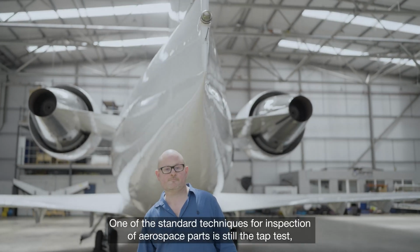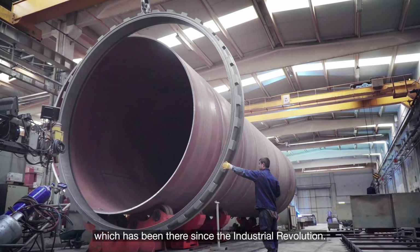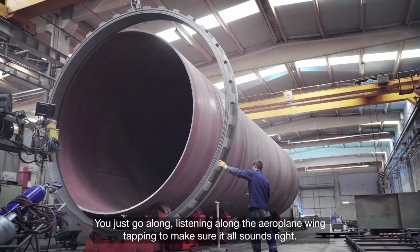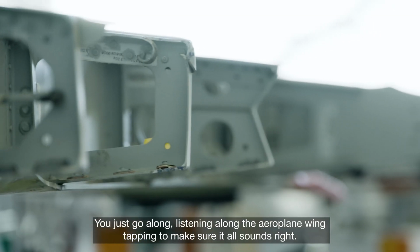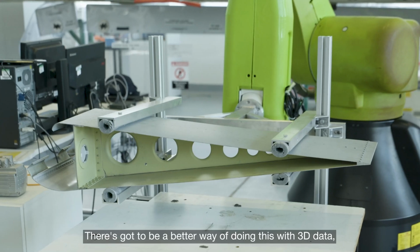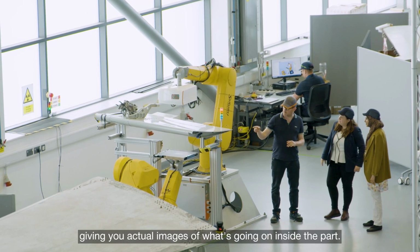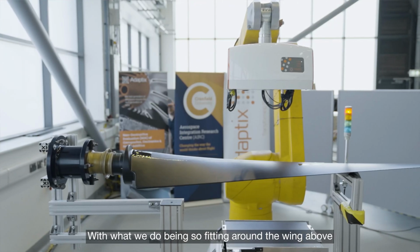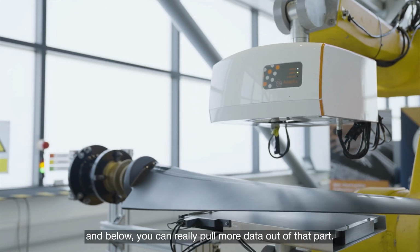One of the standard techniques for inspection of aerospace parts is still the tap test, which has been there since the Industrial Revolution. You just go along, listening along the aeroplane wing, tapping to make sure it all sounds right. There's got to be a better way of doing this, with 3D data giving you actual images of what's going on inside the part. With what we do being so fitting around a wing above and below, you can really pull more data out of that part.